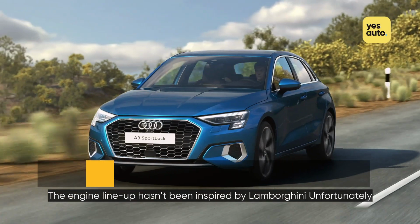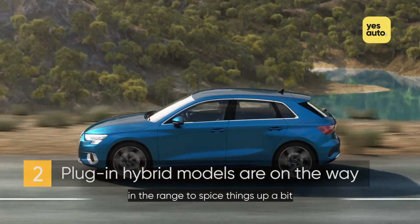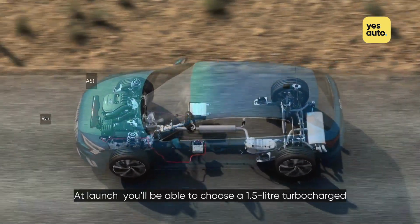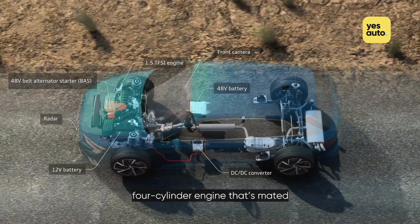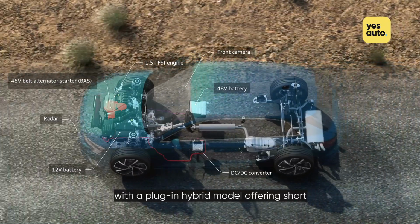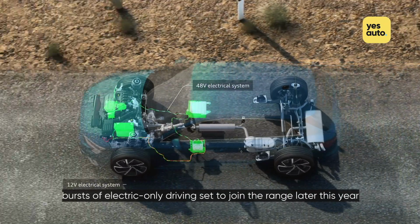The engine lineup hasn't been inspired by Lamborghini, unfortunately, but there are a few electrified options in the range to spice things up a little bit. At launch, you'll be able to choose a 1.5-litre turbocharged 4-cylinder engine that's mated to a 48-volt mild hybrid system, with a plug-in hybrid model offering short bursts of electric-only driving set to join the range later this year.